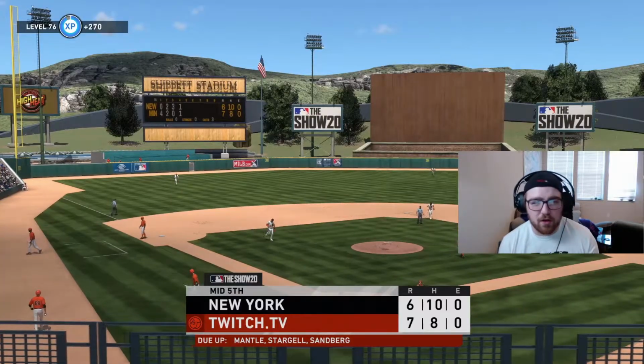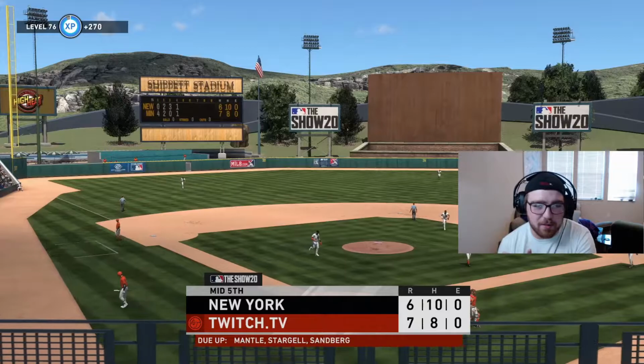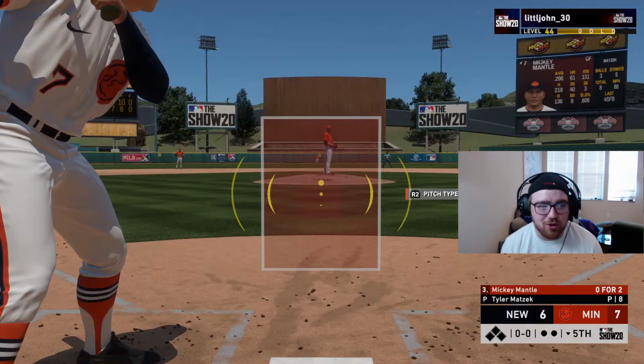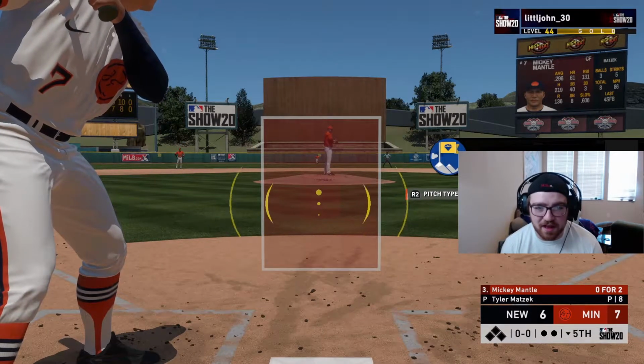What? So it took me a little while. He just popped out to first base there, but this guy's chasing fastballs out of the strike zone. I wish I had picked up on that earlier, but now that we know, I think we should be fine. Let's try to score some more runs and put this game away here.